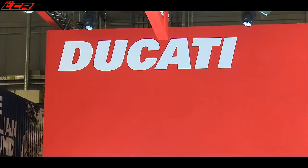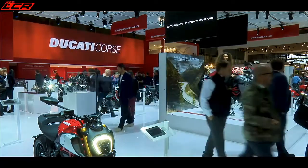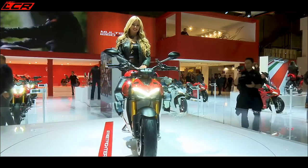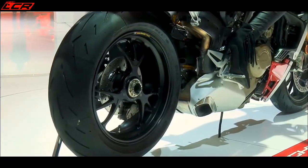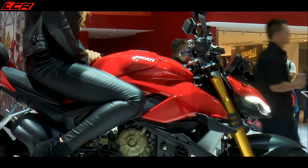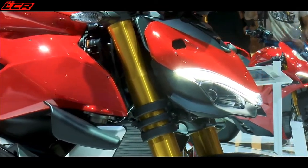Moving away from KTM and on to Ducati. First of all, we have a look at the new V4 Super Naked Ducati. This thing is absolutely bonkers. It is the Panigale V4 engine putting out the same 217 brake horsepower, 220 horsepower when fitted with the optional full Akrapovič. This thing is going to be insane.